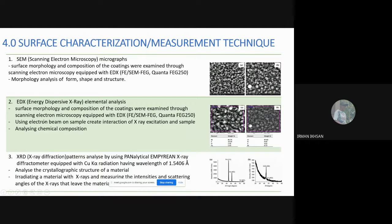where in this technique, they analyze the chemical composition, and the surface morphology and composition of the coating were examined through the scanning electron microscopy equipped with the same machine as the SEM.